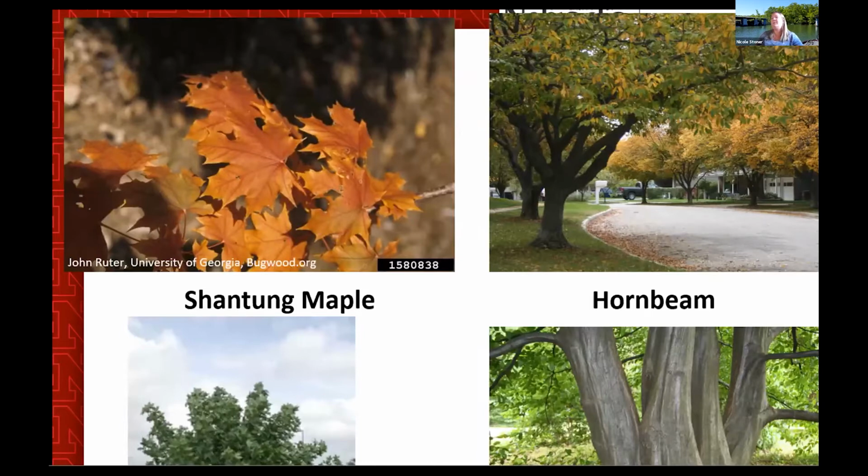Shantung maple is one. We don't see a lot of this one, but it's one that's on the list, and it grows about 15 feet by 15 feet. And what the Forest Service said is it's proving to be reliable in the area. So it's still fairly new to the area, but it's seeming to work out pretty well. It is a Chinese native, but has really good fall color. The leaves are going to emerge kind of a reddish purple and then turn a glossy green, and then get you this pretty orange, bronzy fall color.